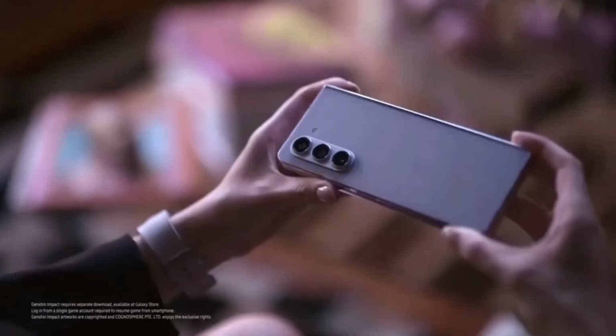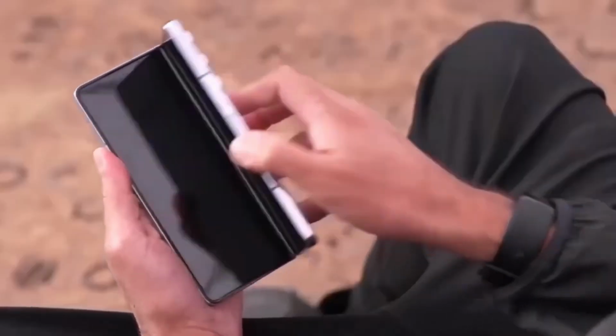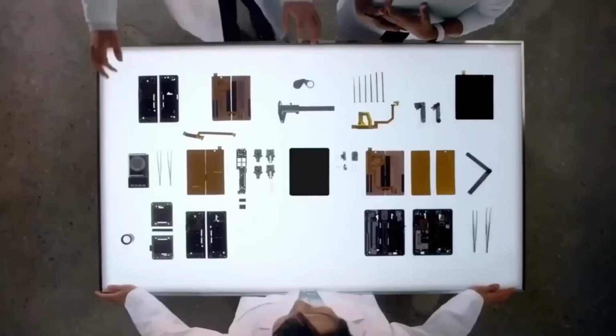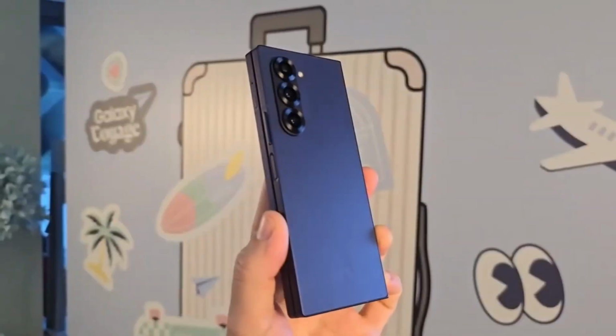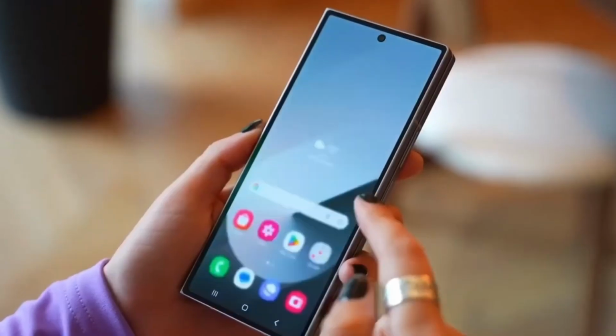The wider design also leads to different aspect ratios. The special edition boasts a 18:20 aspect ratio for its main display, while the Fold 6 uses a more traditional 4:3 ratio. This wider layout offers a slightly better experience for tasks like multitasking or viewing content.